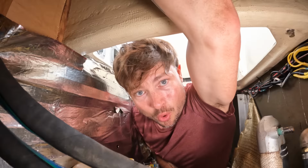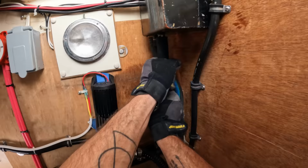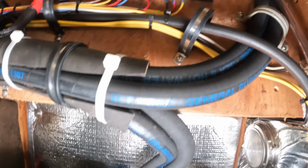It's just gonna really suck to run this cable. How did we get snagged already? Baby in the engine room. I hate to admit it, but I feel like this was easier when I was in my 20s. I am very quickly getting sent down a rabbit hole.